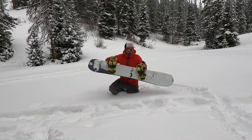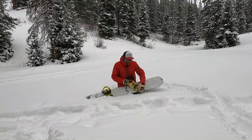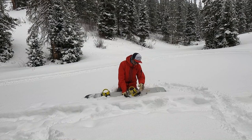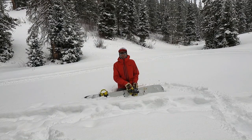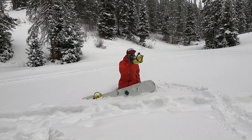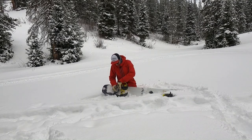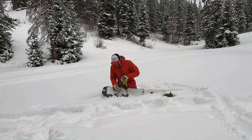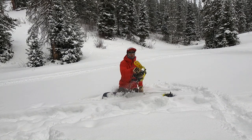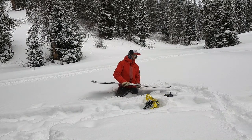All right, got the Arbor Landmark with the Union bindings. To get these bindings off, we've done this numerous times in these videos. Basically, you just unbuckle, is what I like to do. Well, you don't have to unbuckle, but take the pin out. The binding spins one direction, that is left to right. Again, with this one, I'm going to go ahead and undo everything, pull the pin out, and swing left to right. Binding is off. Now to go into tour mode.